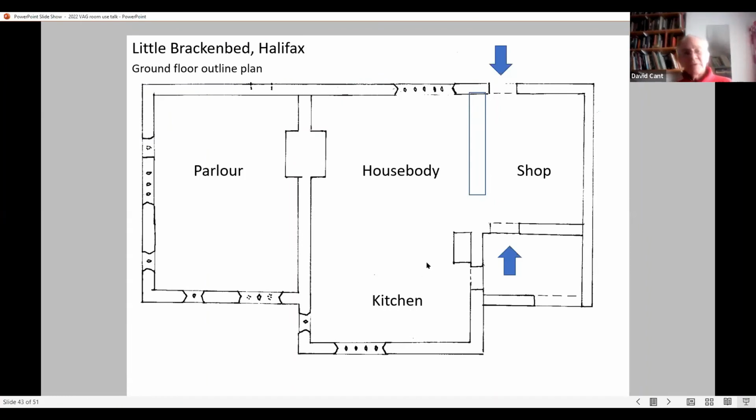What I think we have is the kitchen wing, which we were just looking at, across the passage here, a shop at one end, and the parlour here. That's how we think it developed. It's quite difficult to tell because when we got to see it, it had actually been divided into three: one dwelling in the parlour, one in the house body, and one in the kitchen. So as you can imagine, quite a few changes had taken place.